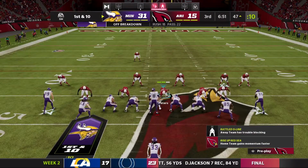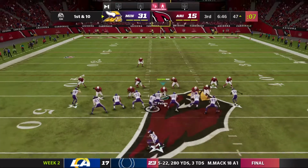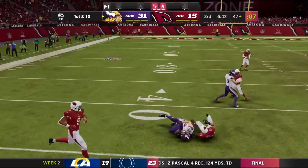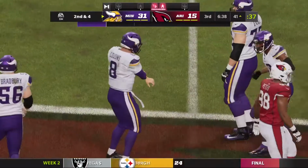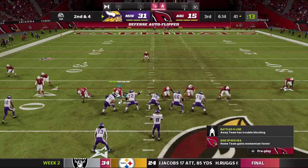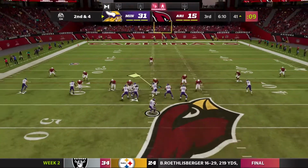Cousins finding Thielen. Cousins to throw it. Able to complete this one to Tyler Conklin. A gain of 6 there on 1st. Not a big window to throw. Coverage wasn't too bad there. Yeah, they had him under wraps pretty well, but somehow able to muscle his way open and catch the ball.